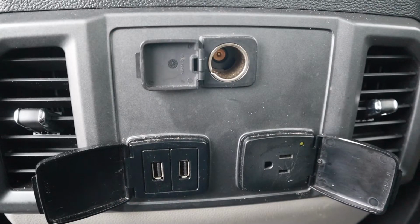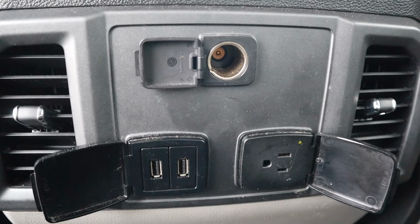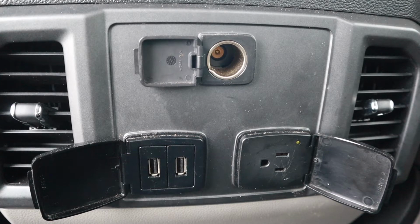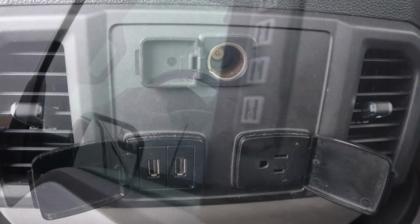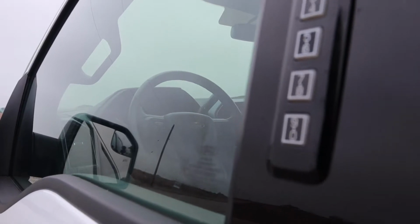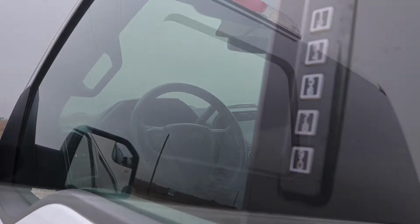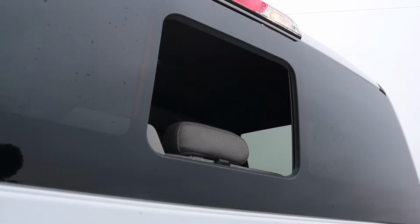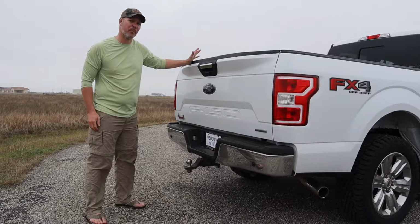Now, Ford definitely had connectivity in mind with these trucks. This is in the back seat. There's a cigarette lighter port, 2 USB, and a regular plug. I think this goes up to 400 watts, so you can use that for charging equipment. And that's pretty cool. I use this keyless entry, had it on my old truck, and I love having it, just being able to not worry about keys and still be able to access the truck. Also has a sliding power rear window. That's kind of nice.